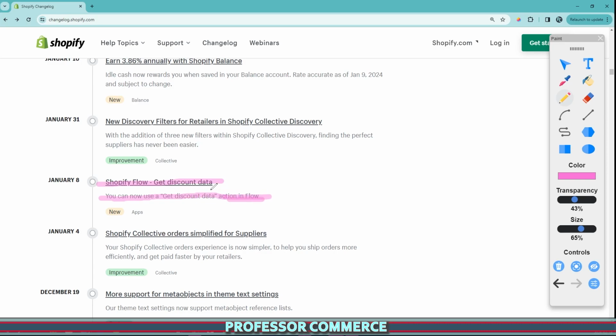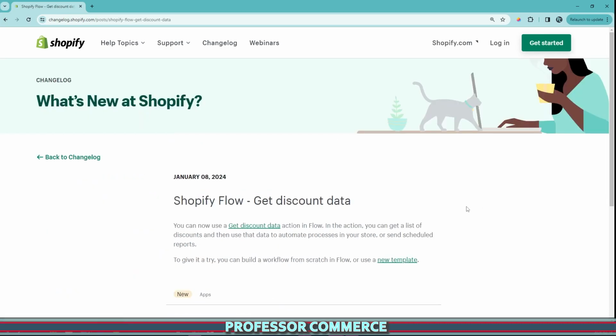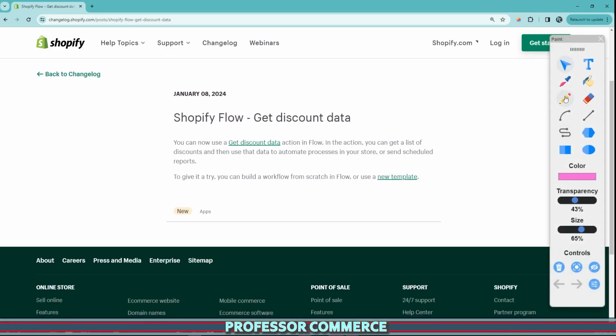Okay, so this is a small little update, but there's kind of a lot to unpack here if you're a beginner. So Shopify Flow, first and foremost, is an app made and developed by Shopify that is free, and it can help you automate tasks. So the rest of the note here says you can now use a get discount data action in Flow, and in the action you can get a list of discounts and then use that data to automate processes in your store or send scheduled reports. It also says to give it a try, you can build the workflow from scratch in Flow or use a new template.